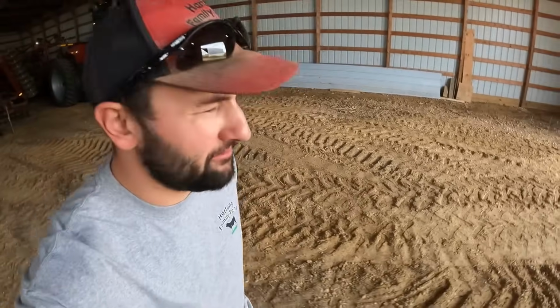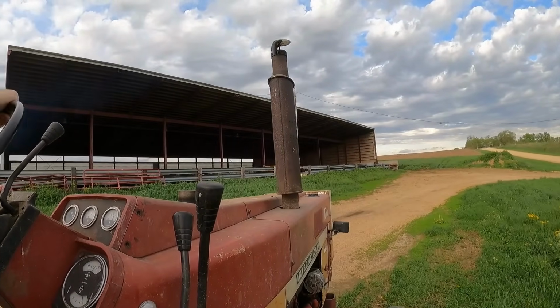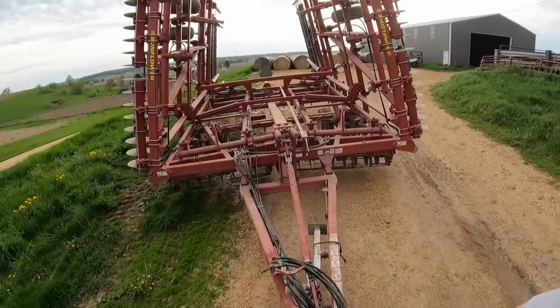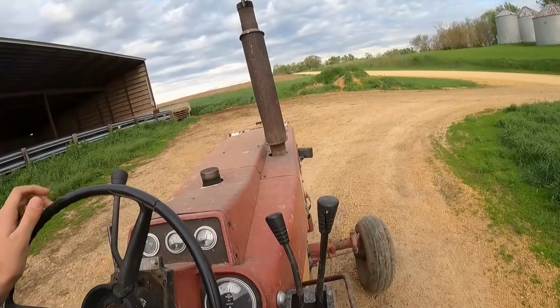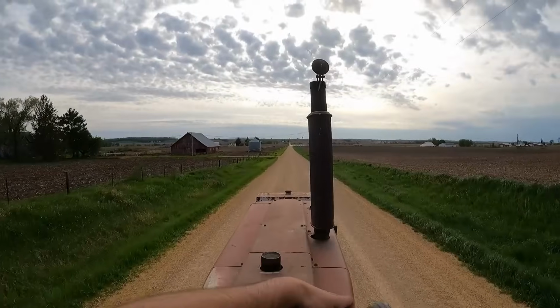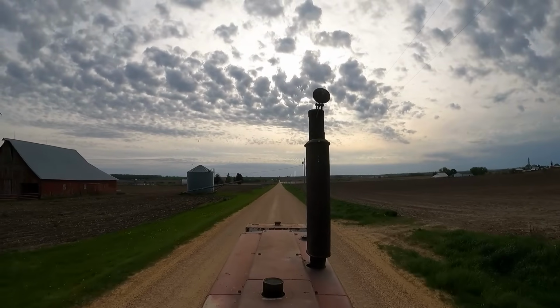I'm gonna head down the road with the 10 and the finisher. Take my time heading down with that. Gonna hook this thing right on, hook up the hoses, and head to the field with her. Think she'll pull her? All 120 horses, maybe a little bit more. Spraying poop everywhere. Well, watch this. Oh, that was pretty weak. Normally these things just roll coal.